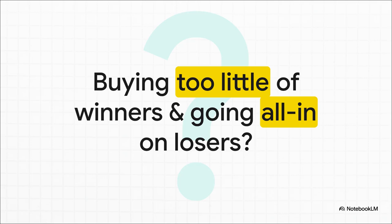Okay, let's be real for a second. Have you ever felt that sting of regret when a coin you only put a tiny bit into just soars to the moon? Or, the opposite, that sinking feeling when you bet the farm on a sure thing and it just goes straight to zero. And does it ever feel like you're always out of cash right when the big opportunities pop up, while everyone else seems to have this endless supply of ammo? Well, if any of that sounds familiar, you're going to want to stick around for this.